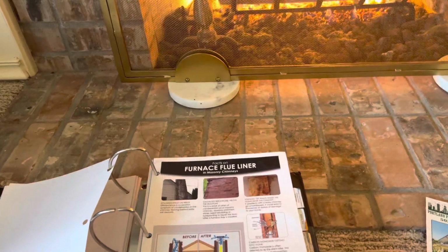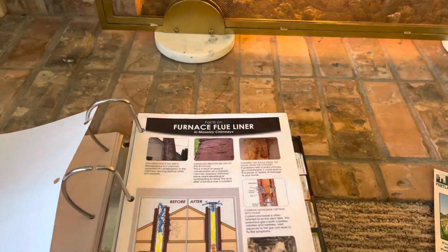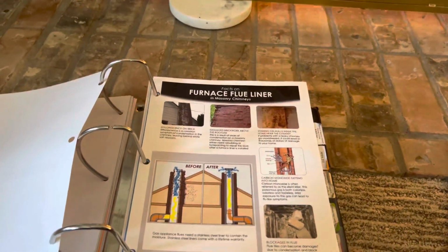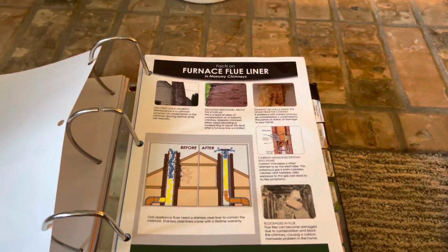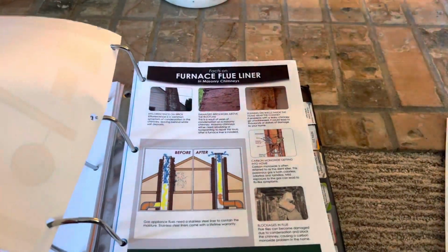So, what happens if you don't have a chimney liner? Well, I basically just explained all that, but heat essentially escapes your chimney structure. Combustion gases enter the living space and contaminate the air quality inside the home. Wood and combustible building materials around your fireplace slowly dry, and eventually they can ignite.